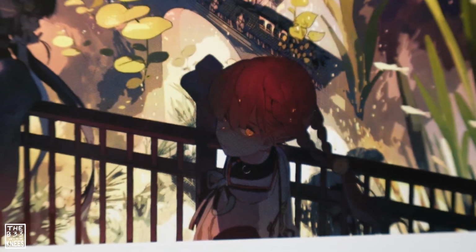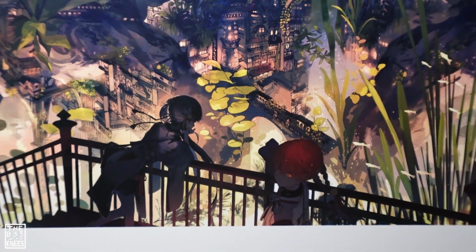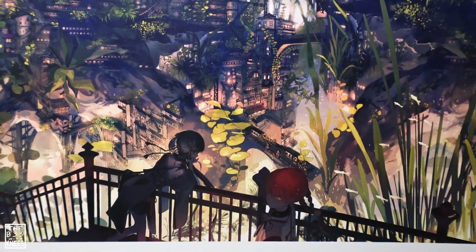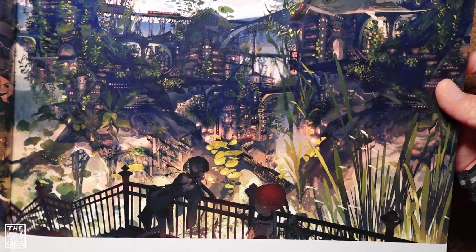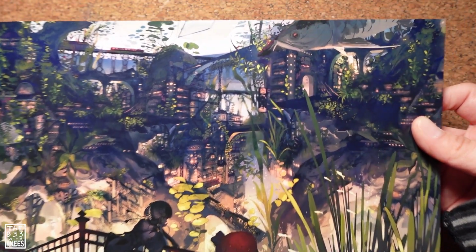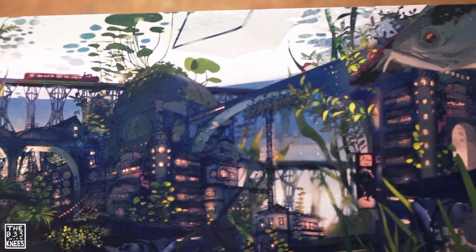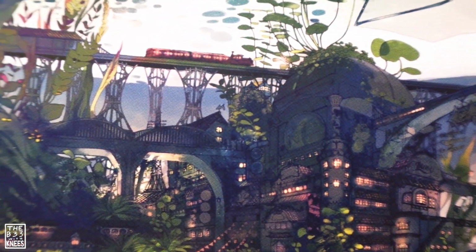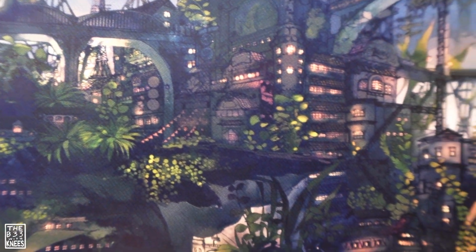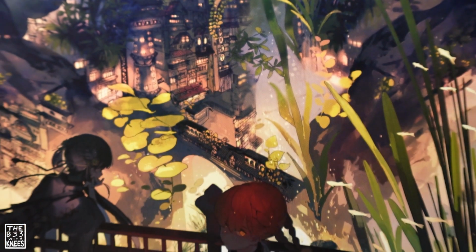It feels like we've interrupted a serious conversation between these two, and it's in contrast to this vibrant background that's filled with nature and this bustling city that seems to work with nature, and these giant fish. I love that he just puts these animals of varying sizes in his pieces that always bring this sense of fantasy.